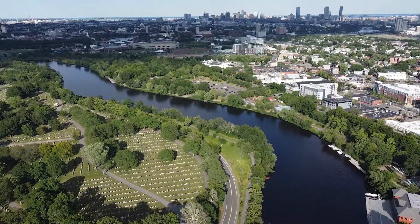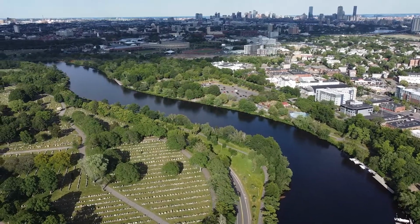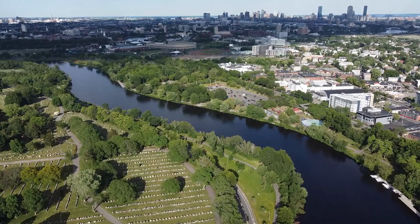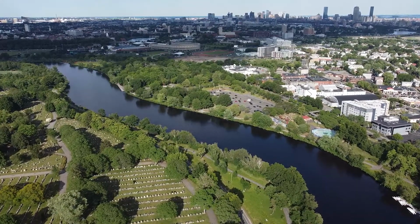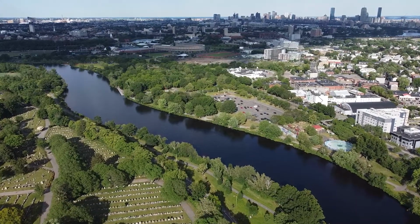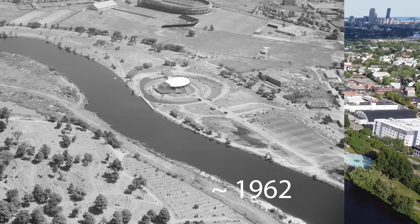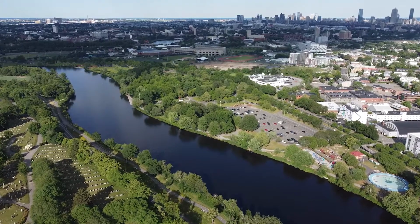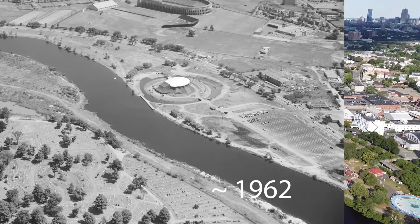The last footage I'll show you is coming from Cambridge. I'm flying the drone from Cambridge, looking across the Charles River at where the racetrack used to be. And as I said, this is probably the most fascinating thing to me, how the trees were all mowed down 50, 60 years ago. This was put in there, overlaying what it looked like in 1962 and today. And here is 1962 again.